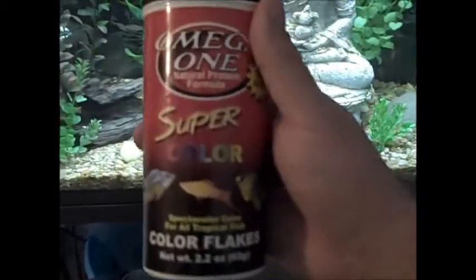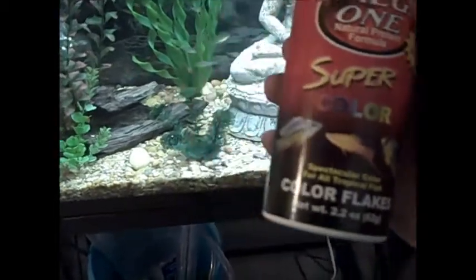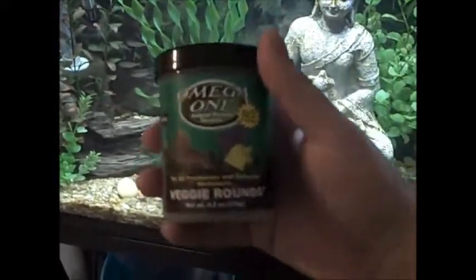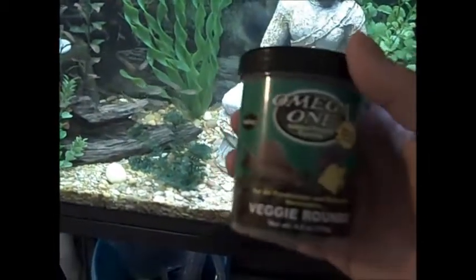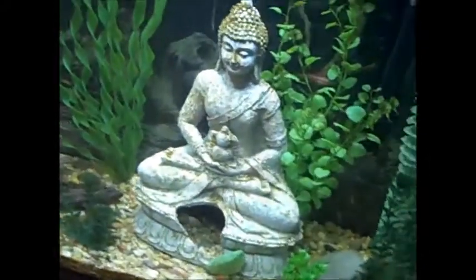And this is the super color. It has a couple of extra things added in there to help the colors in the fish pop. The pleco's food, and this is what bottom feeders eat, is these two veggie rounds. The first is kelp and spirulina, which are really good for them. And these are discs, and they sink. And this is the Omega 1 shrimp pellets for the corys.